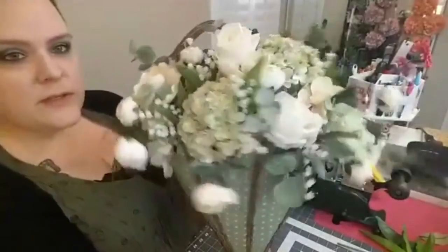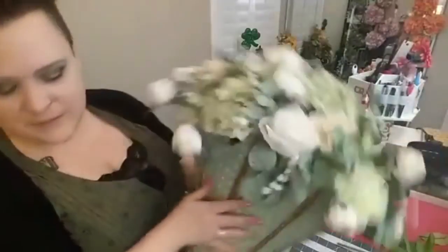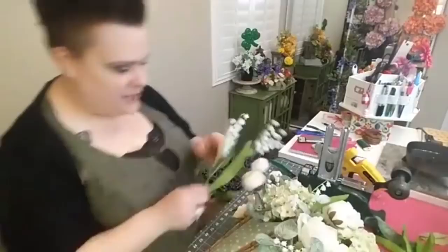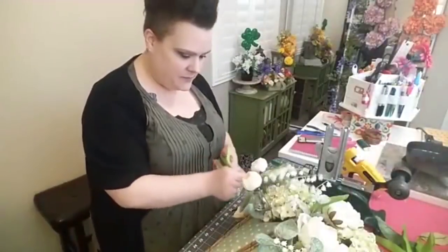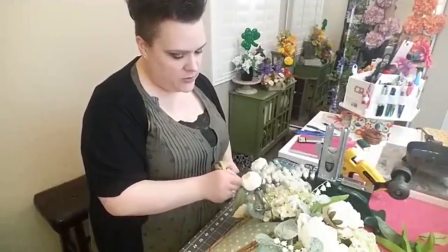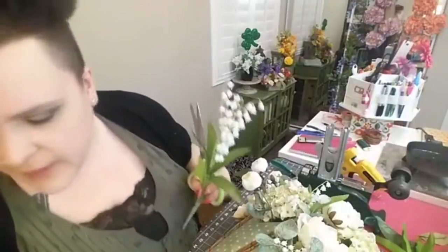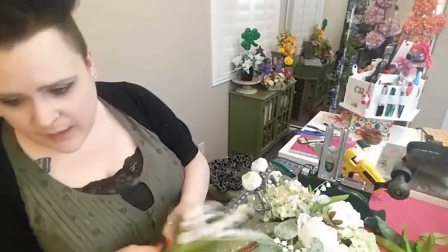Perfect. That's what I got so far with all these little Lily of the Valleys. You see, it's just like a little tiny pop of white, little berry, just little tiny cuteness. All right, I got 2 more. I'm going to hold it up and show you. And then what I'll do is, if you want, I'll take a picture of the back of it. I don't think you guys really want to watch me just put ficus leaves in the back.